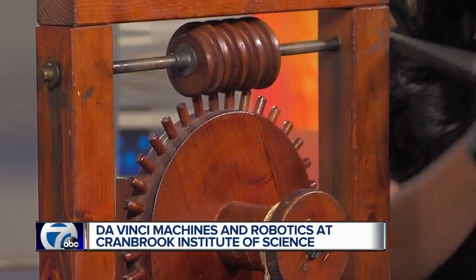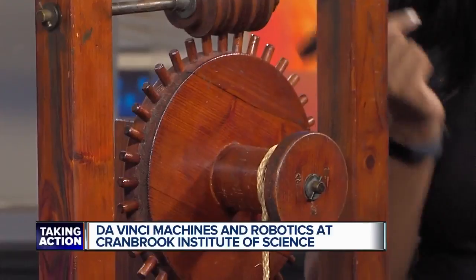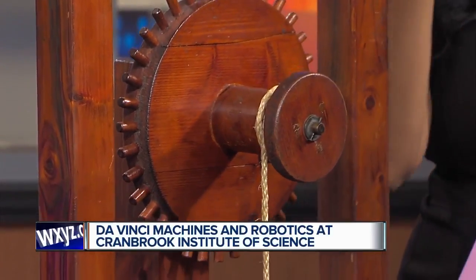And what would something like this be used for? He designed it as a construction tool. As you were building all those great cathedrals and buildings, you needed to lift those heavy blocks, and this was a crane mechanism that he designed for them to use. Interesting.